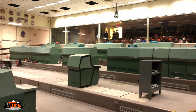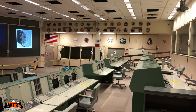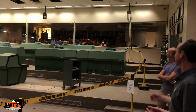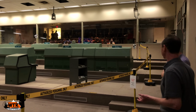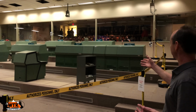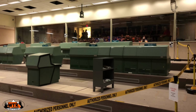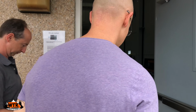So when those words, "Houston, the Eagle has landed," this is who they were talking to right here. So it's a very historic room. All the Apollo missions, all the way up through Apollo 17, were flown here. Again, Apollo 13. And in fact, this is where they were working when the team responded to the emergency on board Apollo 13, the oxygen tank explosion and leak.